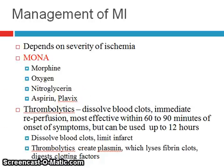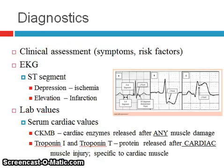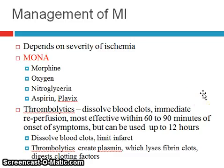Right? They may also give thrombolytics. These are medications that dissolve clots. They could help with immediate reperfusion. So if we see ischemia, right, then we still have time to give the thrombolytics. If we see infarction, it's too late. Right. So we want to get blood flow back to the area.